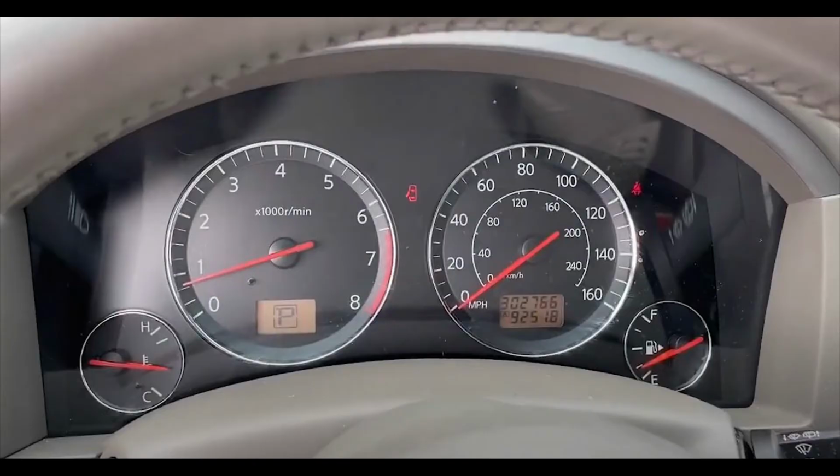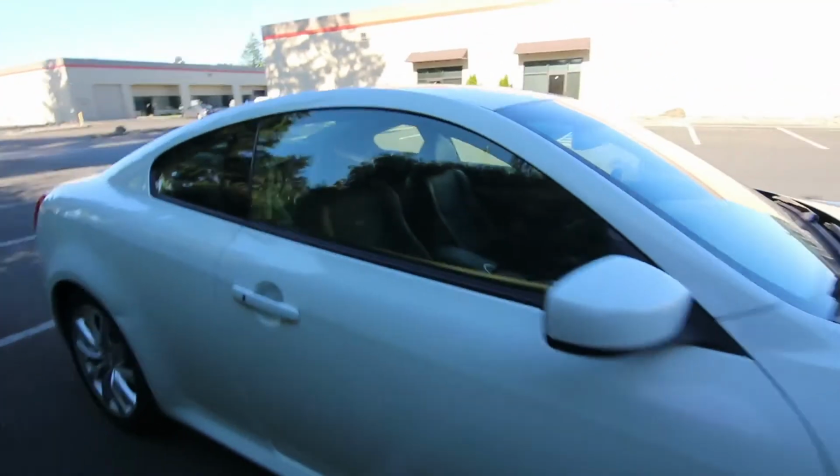The Q60 has beautiful coupe styling, gorgeous, timeless design. I think the Q60/G37 Coupe will be a future classic.